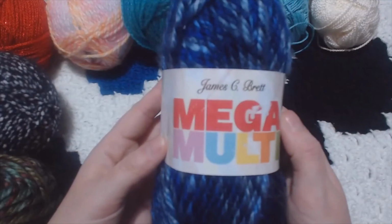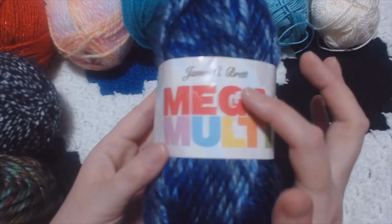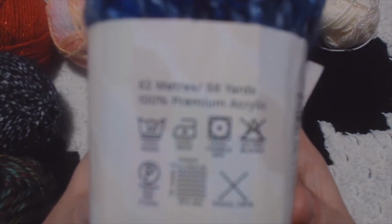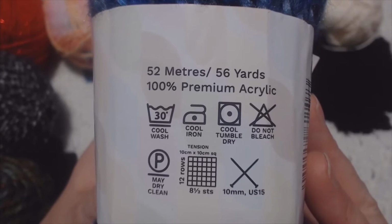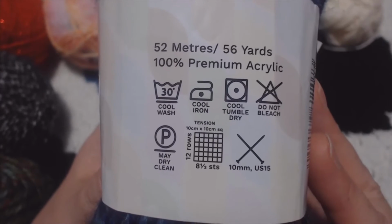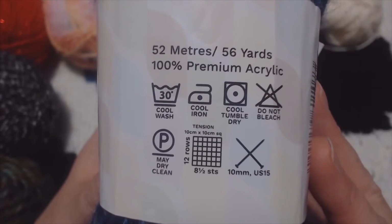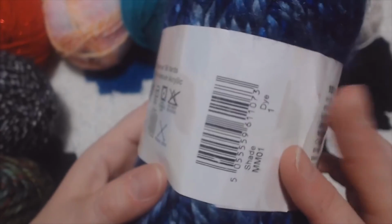Right, and then the second from last one is the James C. Barrett Mega Multi. I hope that's not ripped, that's just the sticker that I've just taken off. Right, so it is 52 metres, 56 yards, 100% premium acrylic. Cool wash, cool iron, cool tumble dry, do not bleach. May dry clean. And it's again a 10mm US 15 on the knitting needles, and no information again on hook size, but we can adjust, can't we?